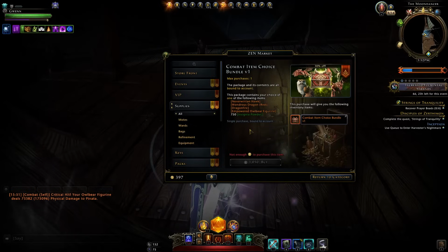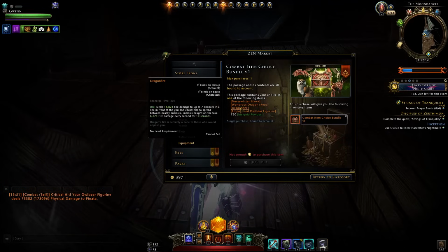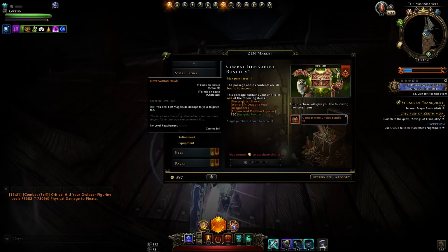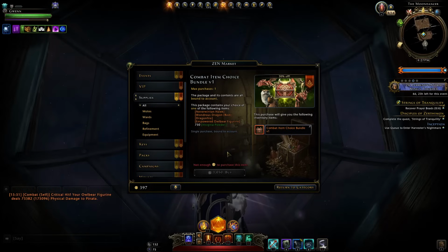It is a single purchase and the item is not account wide. You just get it once. And they all say they're bound to your character on equip, meaning you put it on one character, it's stuck there, which is sad. For over 1,000 Zen, I wouldn't buy it.